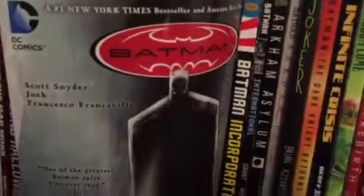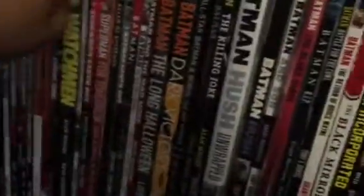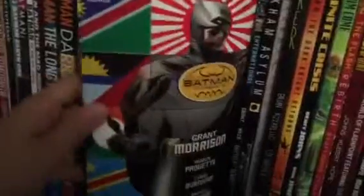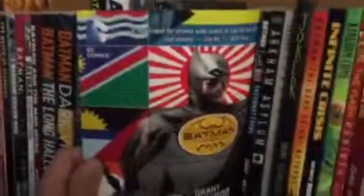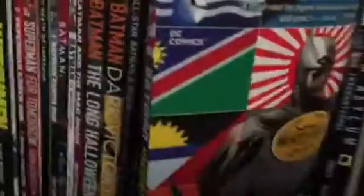Anyway, next, Batman The Black Mirror. Amazing, amazing book. Nightwing is actually Batman in this. Scott Snyder, this is his claim to fame. By Jock, I don't know. But he also did the art for this book. They're both amazing art. Next, we have Batman Incorporated by Grant Morrison. I thought it belonged here, so this is where I put it. This is just my order. This is all my chronological influence, whatever.